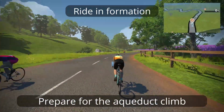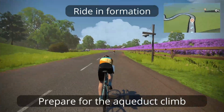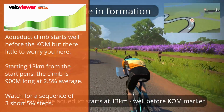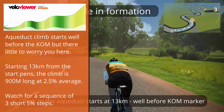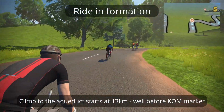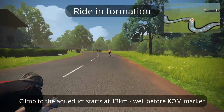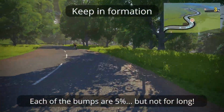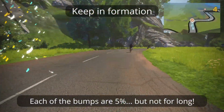Alright, we're coming up to 13 kilometers now, and that's when the hill will start. And that's a key thing to remember. The Aqueduct KOM starts well after the hill itself, or more importantly, the hill starts well before the KOM mark. I've created a little segment here on Veloviewer that shows the whole climb, and it's basically 3 steps up at 5%, separated by what is pretty much flat, as you can see now. It's all draftable, so stay as a group, probably stay in your formation. Changing gears, you're probably not even going to notice there's a hill here, he said optimistically.